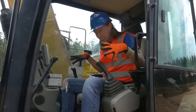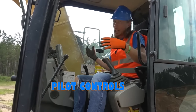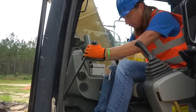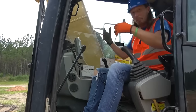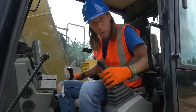Then, all of these cool little levers in here, they're called the pilot controls, like we're in the cockpit of an airplane. So, first off, we got these levers right here and these pedals down here on the floor. This is what actually moves the tracks, where we can go forward and backwards, and all around the job site.